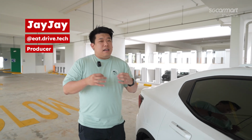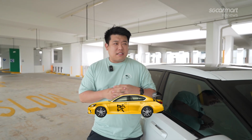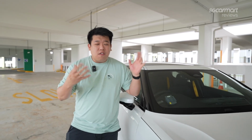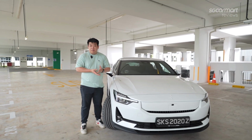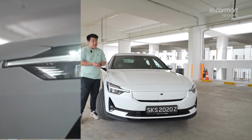Now, usually when a car company facelifts a vehicle, they slap on a few new aesthetic parts, give it a new nose, and then they call it a brand new, all-new car. But that's not what this Polestar model year 2024 is all about. It's got quite a few new upgraded bits, but let's find out what they are.